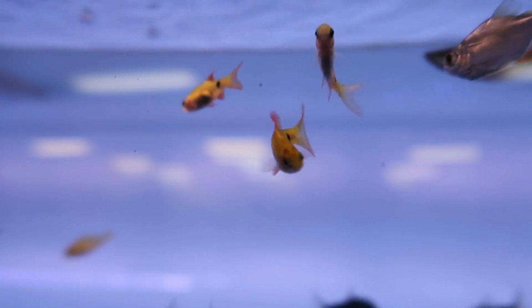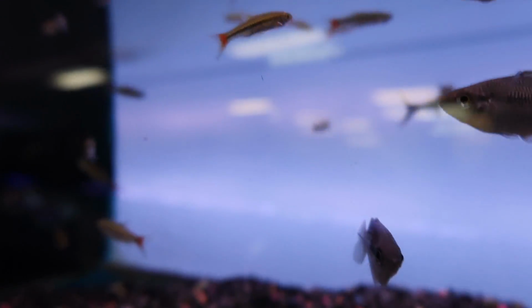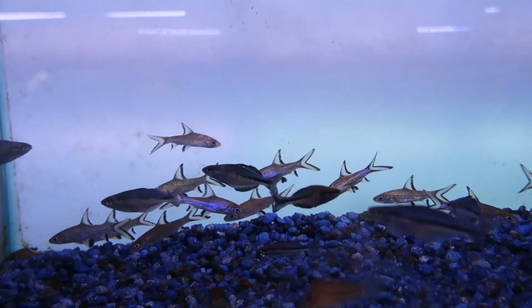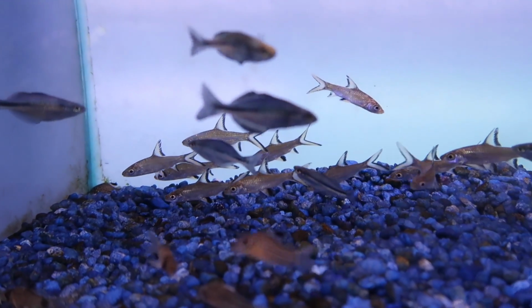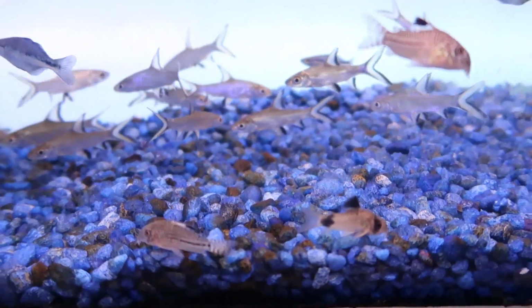Red glass barbs. Silver dollars in there. Got some white clouds, some golden white clouds. Brilliant Rasbora, it says in there. Got some rainbows in here. Bunch of Betta sharks, some turquoise rainbows, some panda cories, Julii cories.